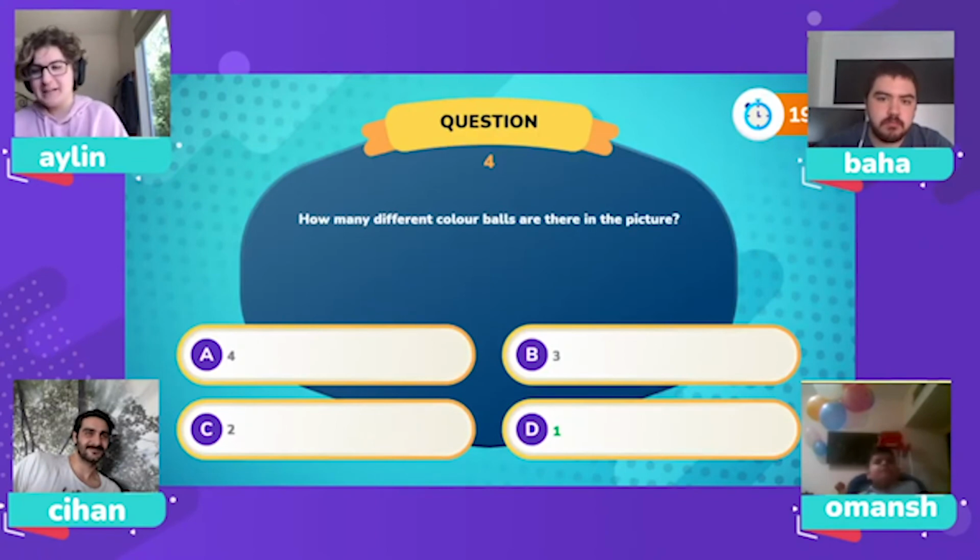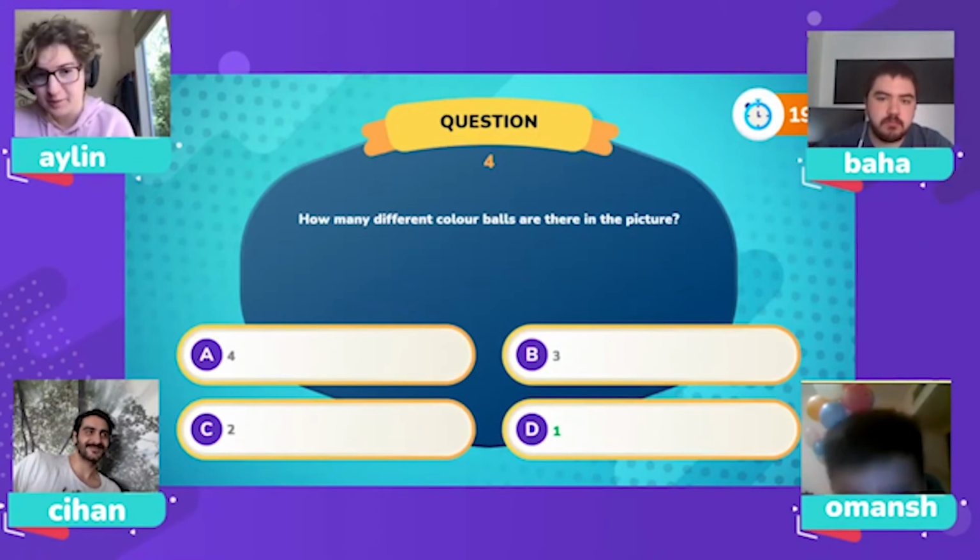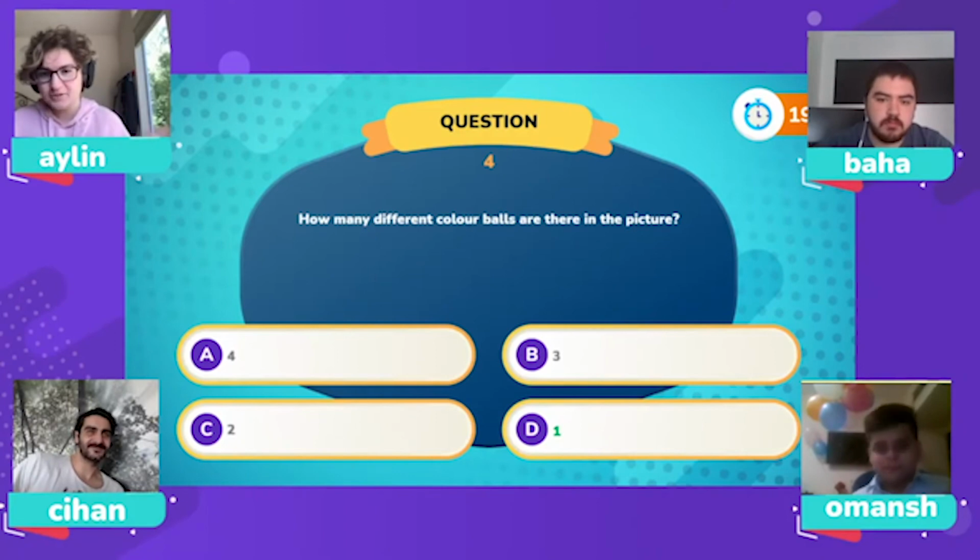Exactly. That's exactly right. So I think the answer to our question from before, how many different colored balls are there in the picture, we can clearly say that the answer is D, just one color, and that color is what, brown, was it? Definitely. If we clear all the stripes, we will see that all balls are brown.